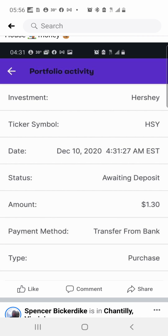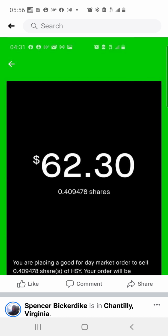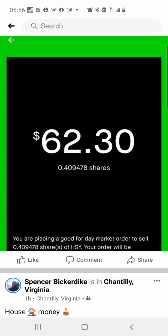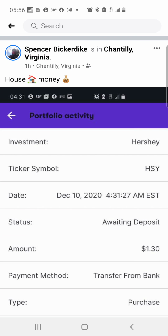And then Hershey. I purchased $1.30 worth of Hershey in my Stash account. That was due to me selling my Hershey position, which was a fractional share of 40% of a share. I sold that for $62.30. My initial investment was $61, so I made $1.30. Since the gain wasn't large enough, Robinhood makes you sell the whole entire investment. So I just took that profit and went over there and bought it in Stash.